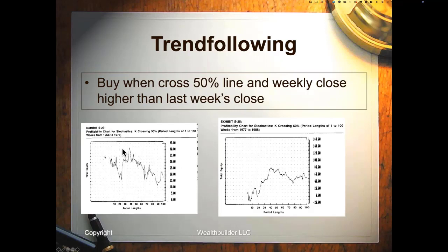All lengths were profitable. The most profit was right in this area here, around 30 to 50 weeks in length. This is a weekly chart. Monthly, all were profitable except short term.